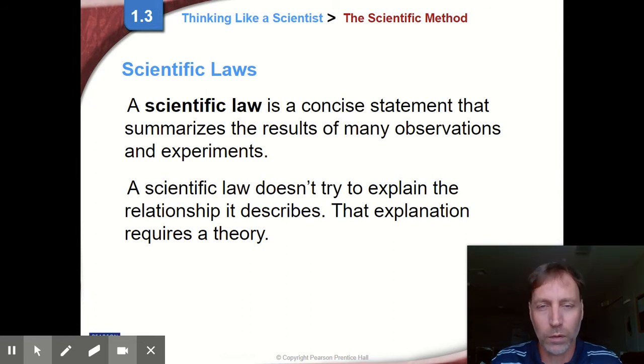So E equals mc squared by Einstein. Okay, F equals ma by Newton. Okay, all these laws of motion and how the universe works are mathematical principles. So those are laws, and new information will not change them because they are what they are.